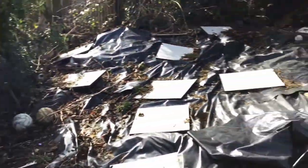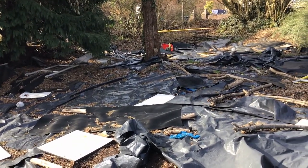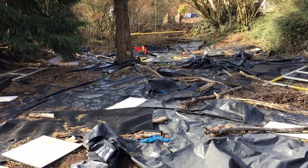so that it comes out right here. So that's a good example of just how Japanese knotweed can spread within a garden and under various measures that homeowners may try.